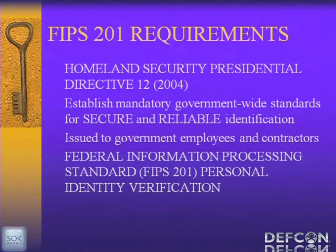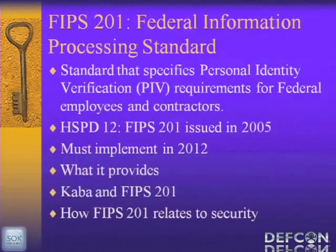So the bottom line is the government in 2012 has to replace all their mechanical locks with electronic locks, FIPS 201, so that there's an audit of who opened the door exactly. This is the game. They want to know personal identification verification, and the card has to be secure and reliable so they know it was actually a validly issued card by a federal agency.